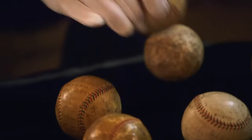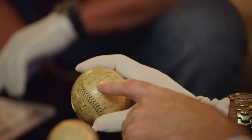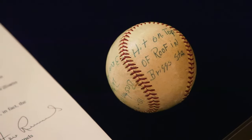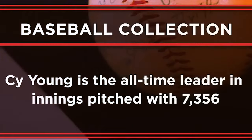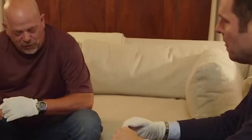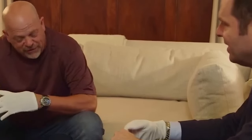The world's largest baseball card. We're asking $175,000 for that. It's a little bit pricey. The final item is an autographed baseball that Ted Williams used for his 477th home run. The baseball is on sale for $50,000. Ted Williams 477th home run baseball. Super cool collection. So gloves off, what is the price of the Ted Williams ball? Our team will accept $50,000 for that ball.